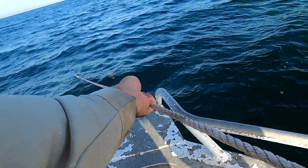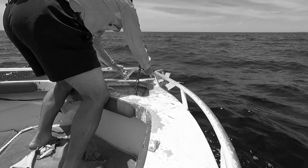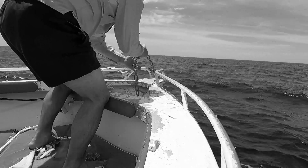Brand new anchor, this one too, coming in. I was over in Bustleton last week. Dropped the anchor in for the first time in a long time, and the rope had just perished and clean snapped off.